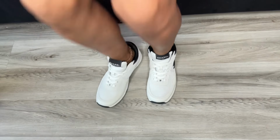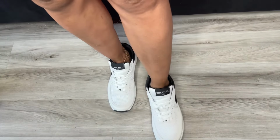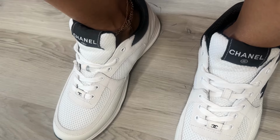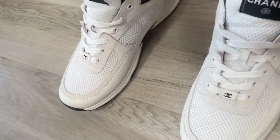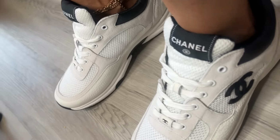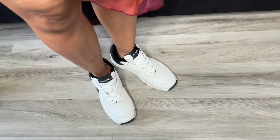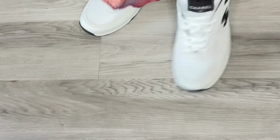Oh my gosh, you guys, these shoes are so comfortable. I'm gonna wear these all day. I could definitely wear these all day. The insole is made great. I don't feel anything rubbing or popping against my long toes or my feet. They're very true to size too. And this is some high-end quality materials. Yes, you guys.